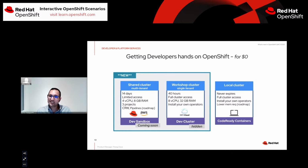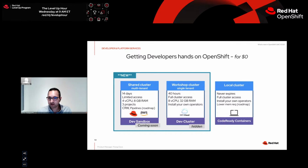So we are expanding that concept with the developer sandbox. It's a shared multi-tenant cluster that lives for 14 days, and the user gets a number of projects and resources to be able to deploy applications and try out different technologies, and different types of developer and add-on services that we have are pre-installed in this environment. So it's really an environment that is ready for the developer to get started and start coding and experiment with various capabilities that we have on the platform and our developer tooling.